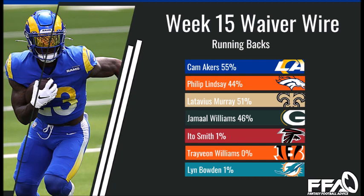The final player we have is Lyn Bowden of the Miami Dolphins, and this is definitely a situation where we have addition by subtraction. The Miami Dolphins' depth at the skill positions has been thinning out dramatically. From the wide receiver position, we now have injuries to both Devontae Parker and Jakeem Grant. As we know, Preston Williams still on IR. And for running back, Myles Gaskin, Salvon Ahmed, and Matt Breida all dealing with injuries, leaving DeAndre Washington and Lyn Bowden to take up most of that production.